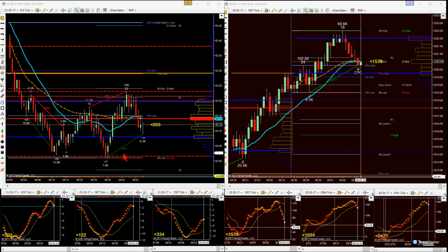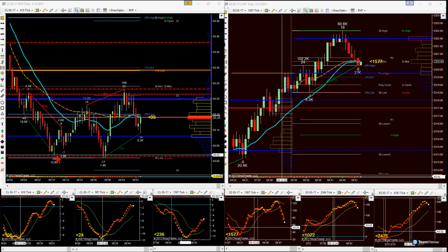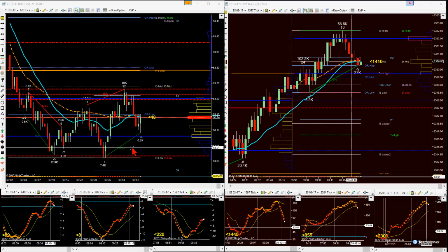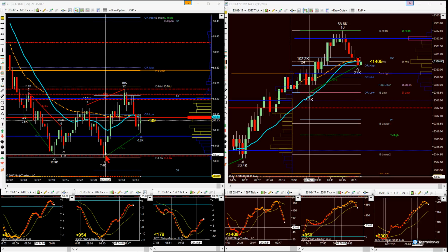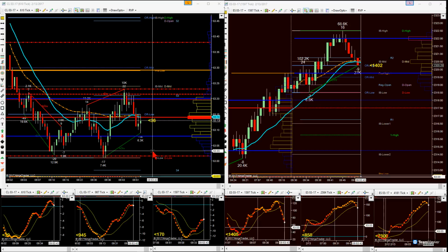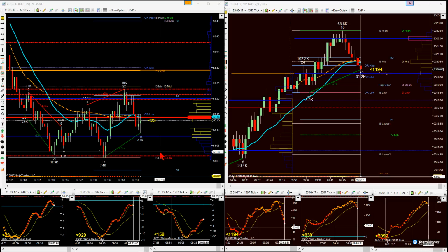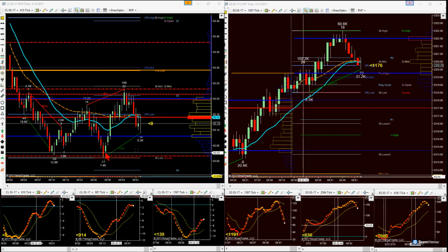On this pullback, we still have divergence at the bottom, whether I start with this low and I come to here, or I start with this low and I come to here. We have divergence in these BBs. So another pullback down to here, I would probably consider taking another long. But I'd want to see what happens between here and there.